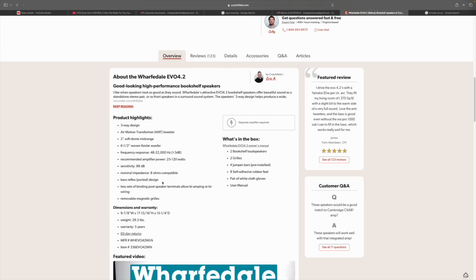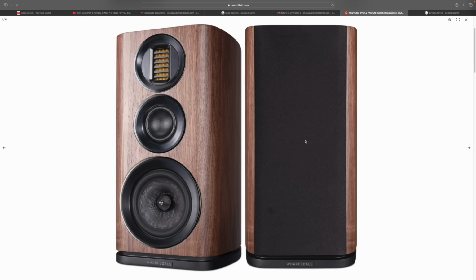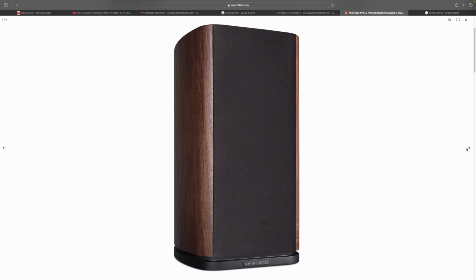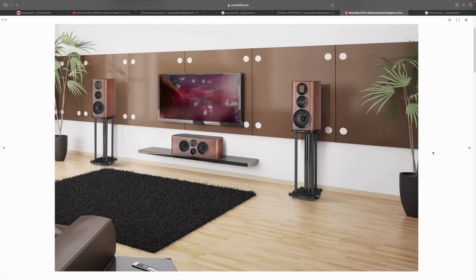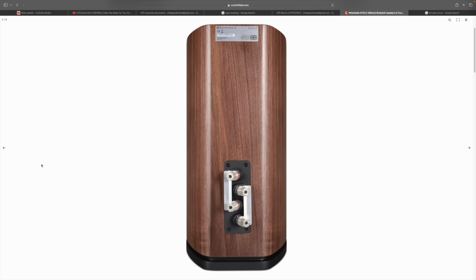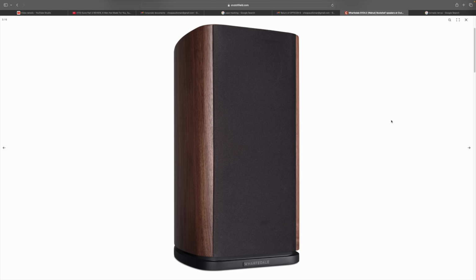They have a sensitivity of 88 dB, which is fairly good for a speaker this size, and I think it's because you have multiple drivers. 6.5-inch woven Kevlar woofer, and you have that AMT tweeter. On the back, you have some pretty cool staggered binding posts with jumpers, so you can bi-amp or bi-wire these. Also has real wood veneer. And it's ported on the bottom. They come in at 29.5 pounds a piece.